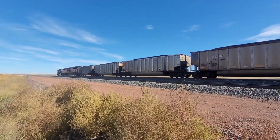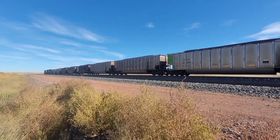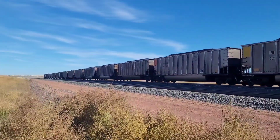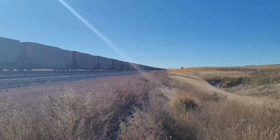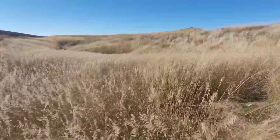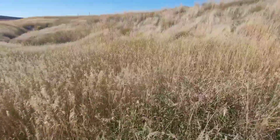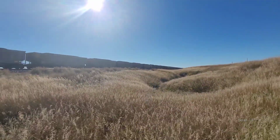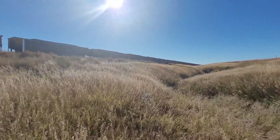That's a whole lot of coal. As far as the eye can see, coal. Now let's go for a short little walk and see this culvert pipe. Gotta be careful looking out for rattlesnakes. Treading pretty carefully.